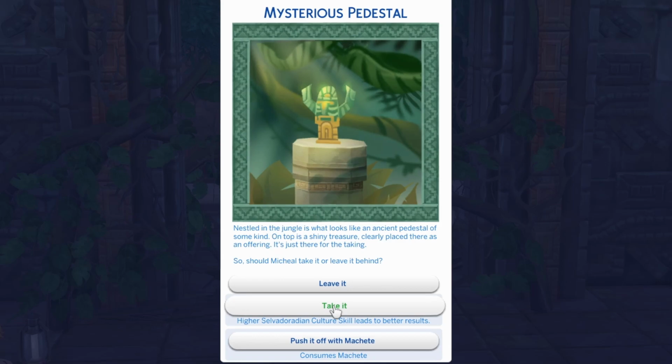Oh, we might have an opportunity for more souvenirs. Yes, the souvenirs in this place are top notch. Let's see if Michael gets one.